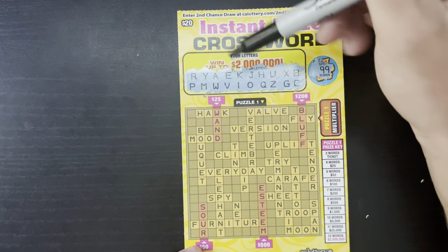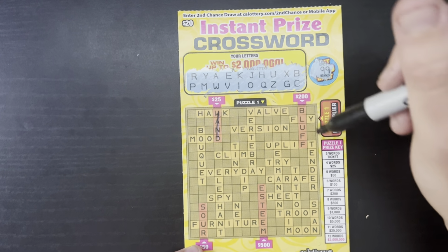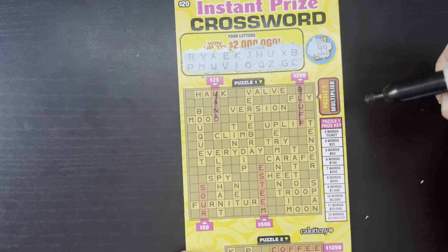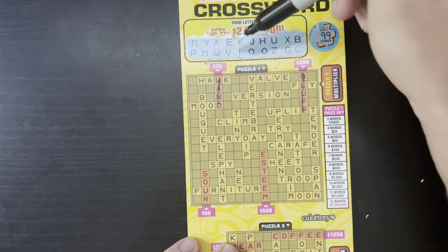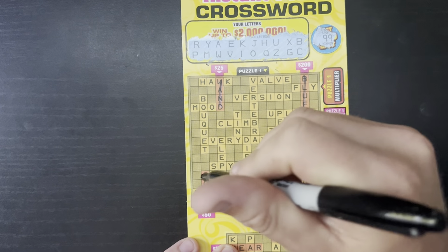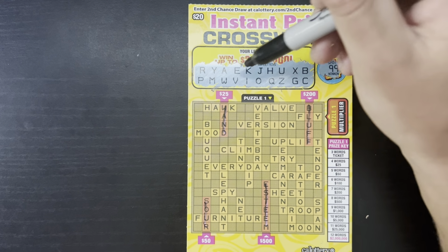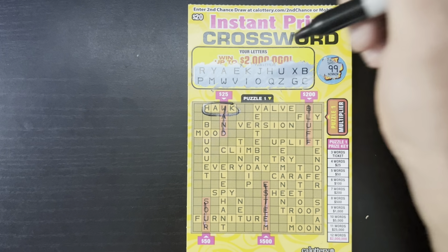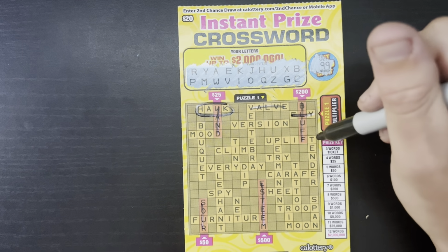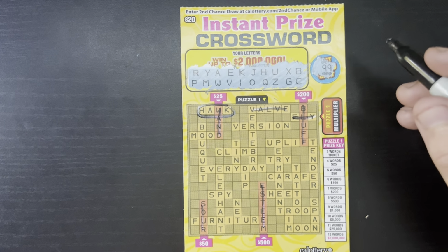Let's see, wand, W, A, no N. Bluff, B, U, no L. Esteem, E, no S or T, all right, no S or T, that's gonna hurt. Okay, let's start off with hawk, H, A, W, K, that's a good sign. Valve, no L. Is it L, S, and T? It is, all right, L, S, T.